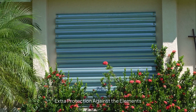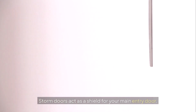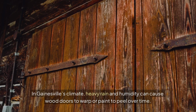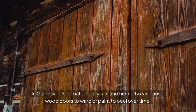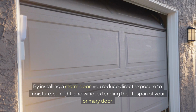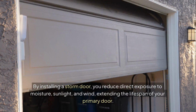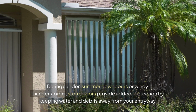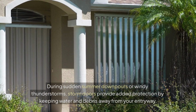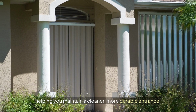Extra protection against the elements: storm doors act as a shield for your main entry door. In Gainesville's climate, heavy rain and humidity can cause wood doors to warp or paint to peel over time. By installing a storm door, you reduce direct exposure to moisture, sunlight, and wind, extending the lifespan of your primary door. During sudden summer downpours or windy thunderstorms, storm doors provide added protection by keeping water and debris away from your entryway, helping you maintain a cleaner, more durable entrance.